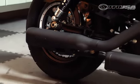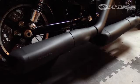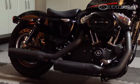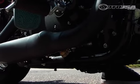Akrapovic pipes are known in the road racing scene. They make really high quality, high performance mufflers for sport bikes. When we pulled them out of the box, they look nice. The craftsmanship's real nice. The welds, everything's real perfect. Since the pipes are black, they have little black metal plates that go on top of the headers just to cover it and give it that smooth black look. Sound-wise, I love the sound of the Akrapovic pipes. They give the Harley-Davidson a real modern, contemporary exhaust tone.